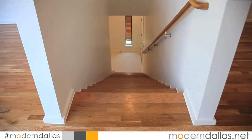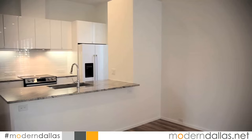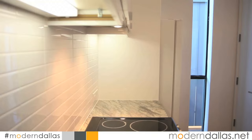You know, these are great duplexes. There's actually four in this complex. This is one of the last ones that's available. Great modern features, great location. You're across from the DART station. You're close to the design center, design district, medical district. Perfect for the busy professional.